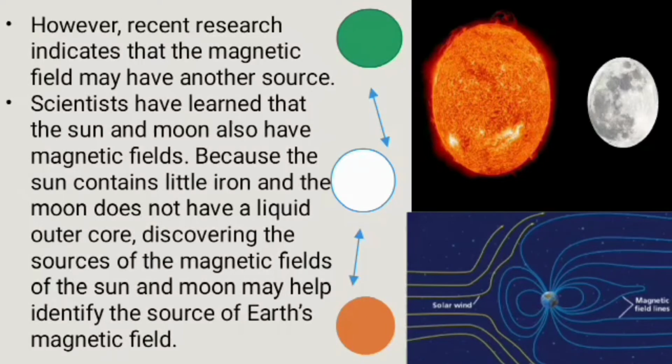Why? Because the magnetosphere is considered a shield that protects our planet from solar and cosmic particle radiation, as well as erosion of the atmosphere by the solar wind. And the solar wind is the constant flow of charged particles streaming off the sun.